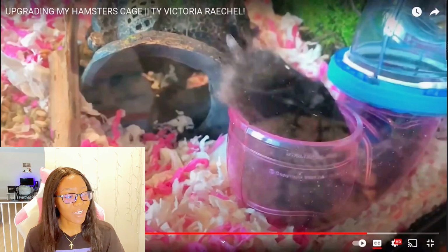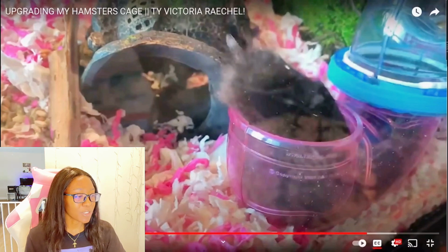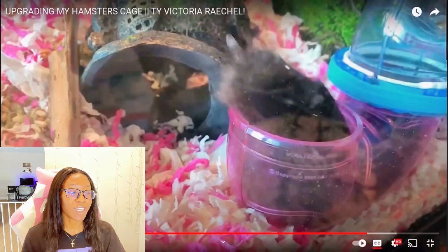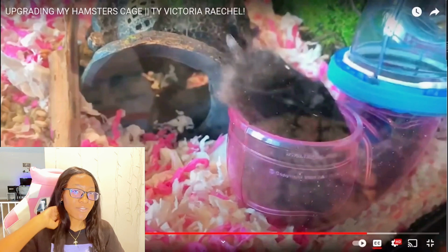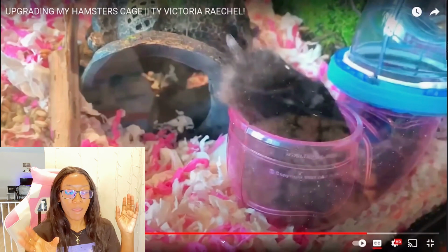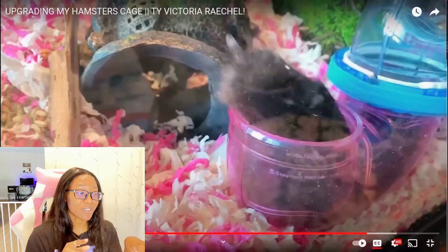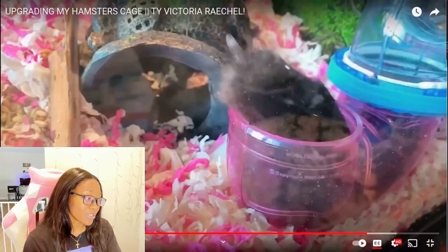But I do like how she has chews in here. She has different natural things for the hamster to do. That little reptile hide with moss, I've always seen it online, but I don't think I've ever actually seen it in real life. But seeing how it looks on here, it makes me want to get one now, because it actually looks really nice. I really like the way it looks, to be honest.